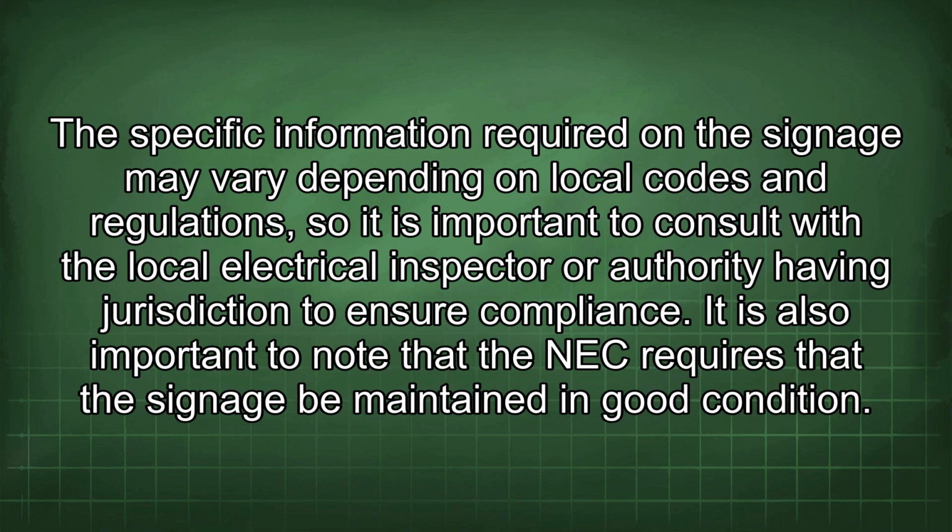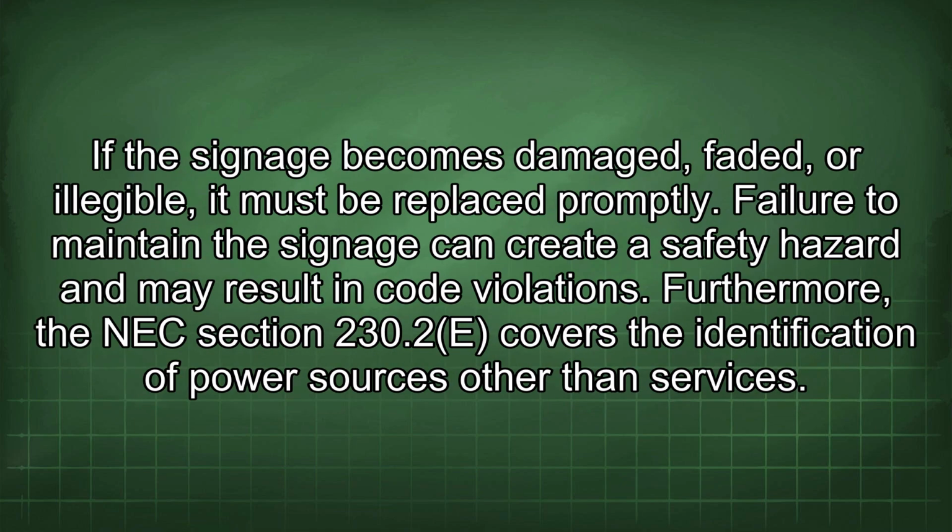It is also important to note that the NEC requires that the signage be maintained in good condition. If the signage becomes damaged, faded, or illegible, it must be replaced promptly. Failure to maintain the signage can create a safety hazard and may result in code violations.